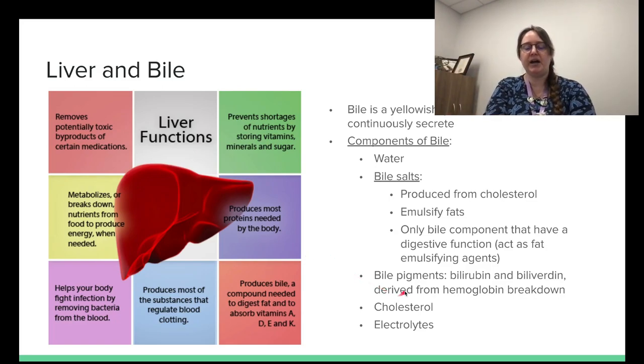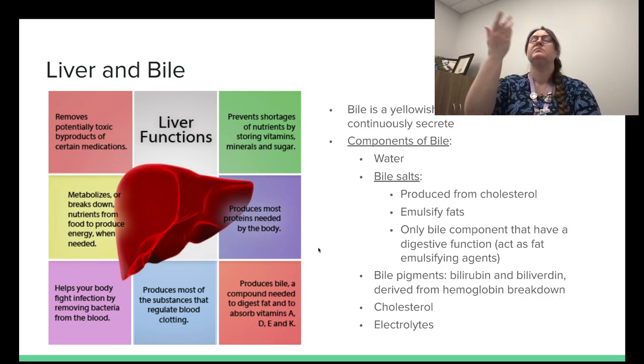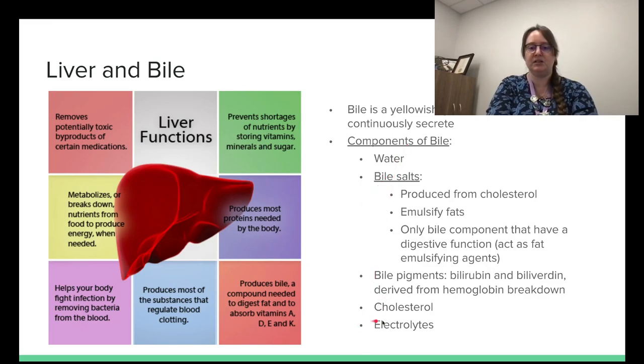Bile pigments, bilirubin and biliverdin, are derived from the hemoglobin breakdown. Those are the two pigments that give it that yellowish green color, which you've noticed if you've ever had to vomit. It's also made of cholesterol and electrolytes. So the components of bile are water, bile salts, bile pigments, cholesterol, and electrolytes. Like I said, the liver is crazy important. Bile is very important, because we need it to digest our fats, since our stomach cannot do that alone. We need to add something to break it down even further so we can get those sweet, sweet fatty acids so we can make our own fat.